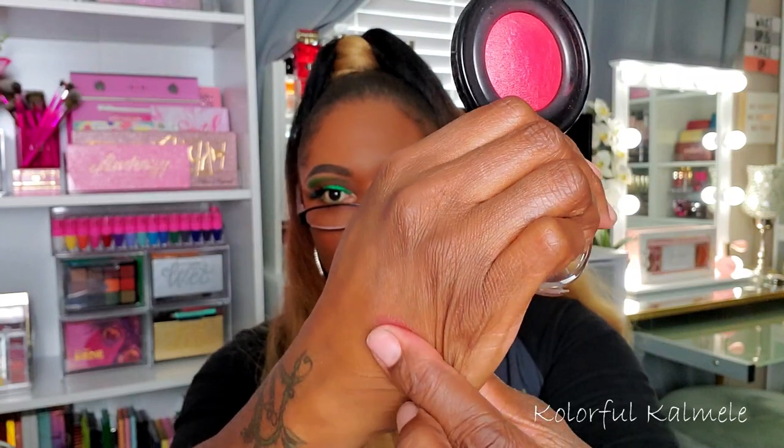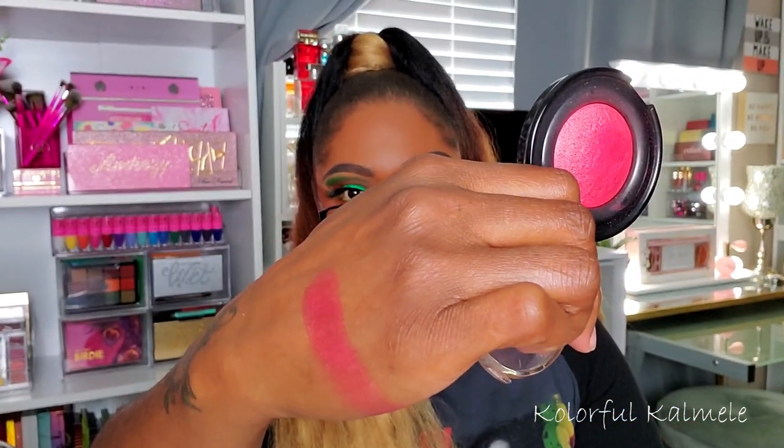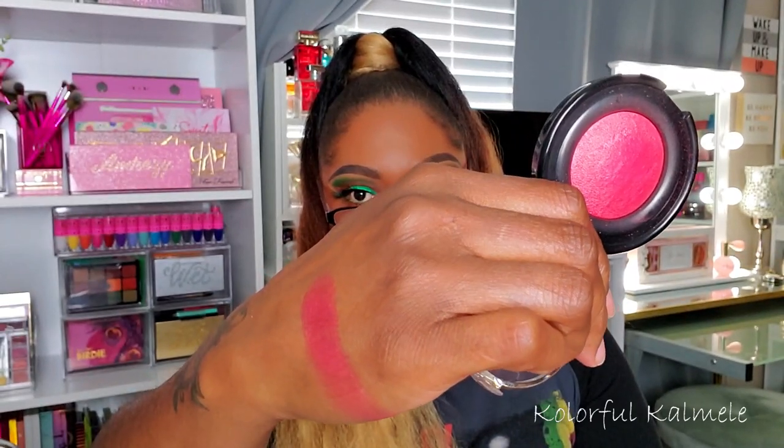Swatchy swatch. The only thing about these blushes is I kind of was feeling a certain type of way because I felt like they got hard pan, but I think that if you kind of just get rid of that top layer, then you can get your color back. Next, I have this blush here from J.Cat.